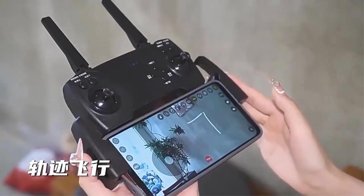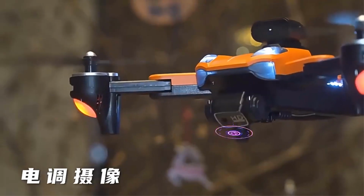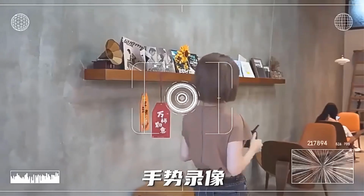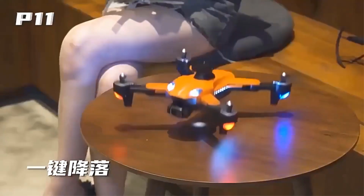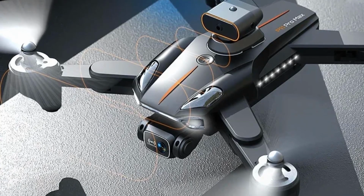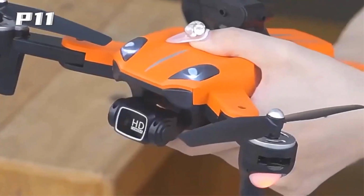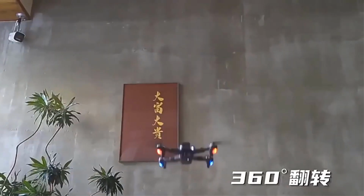Gesture photography, optical flow positioning, brushless motor, super long battery life, and obstacle avoidance gimbal components, which stop without collision when encountering obstacles. The brushless motor provides stronger power and longer service life. 5 GHz anti-interference technology and a 6-axis gyroscope make flight more stable and control more convenient. 720 degrees omnidirectional obstacle avoidance, no fear of crashing. The product is light in size and weight, which can avoid aviation control.